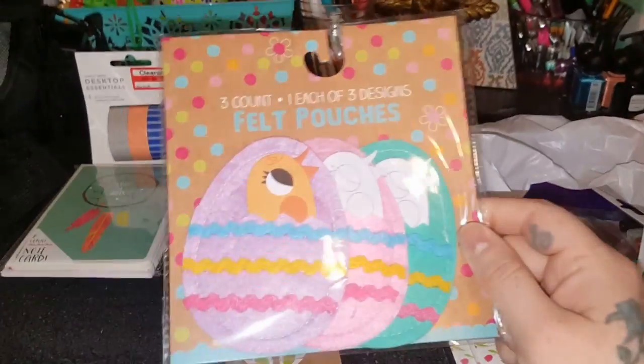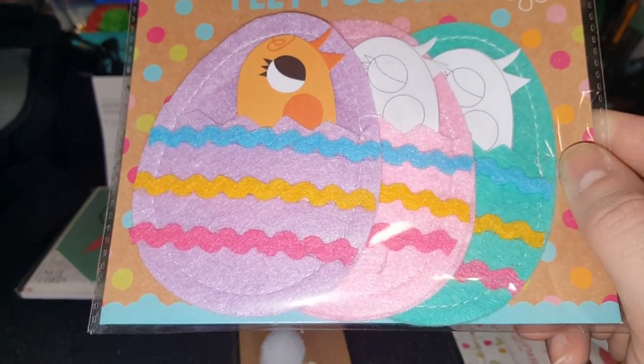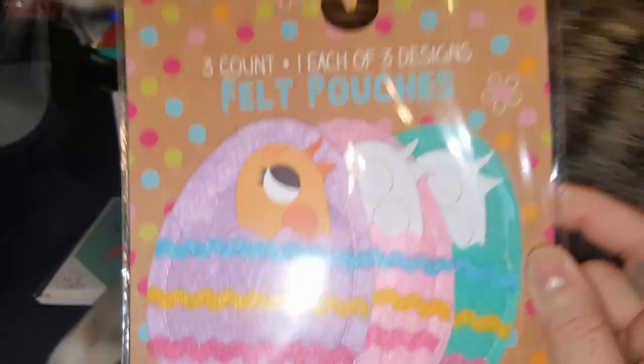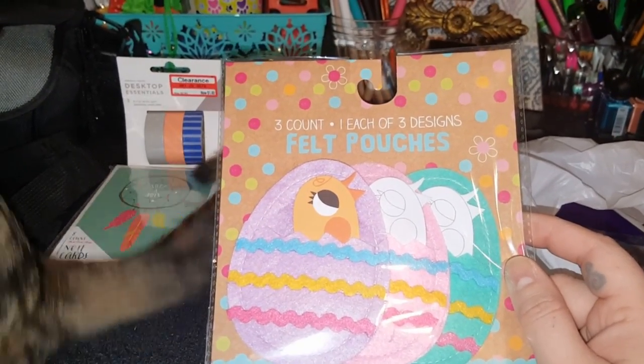I picked these up going with the Easter theme, and there are 3 of them in here, and one is a purple, one is a pink, and one is more of this teal color design. But they're little felt pouches. How freaking cute would that be inside of, once again, a pocket letter or a flip book?